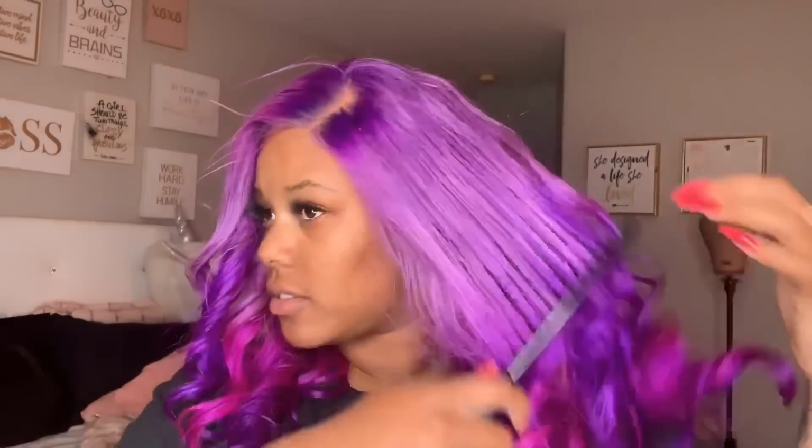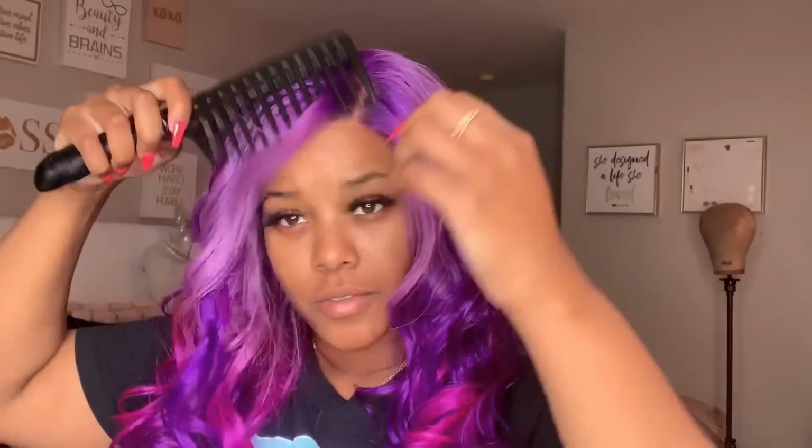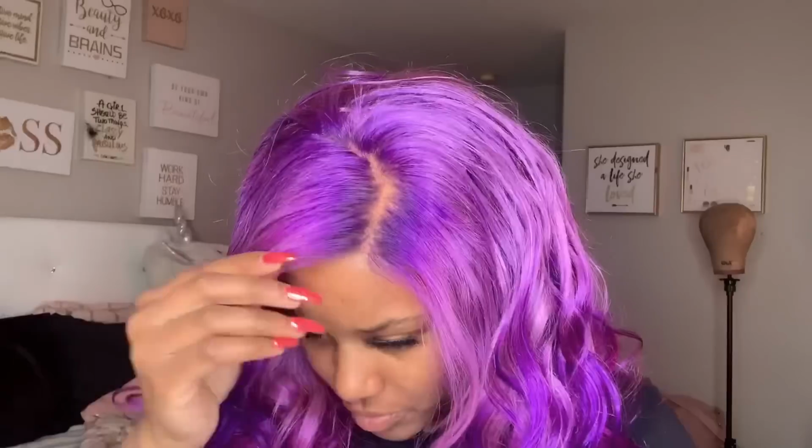So yeah, I'm just going to go ahead and comb it out and style it, you guys. But this is basically the end result of this hair. I am loving it. Once again, this is Alipearl's hair, 613 body wave. First time using their 613. I love their natural color. But yeah, 613 is definitely doing it for me, you guys.